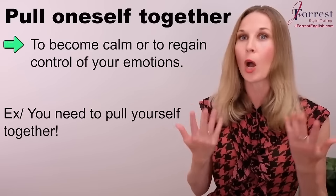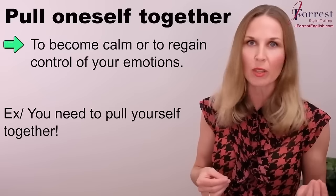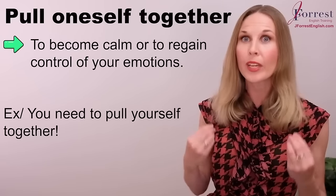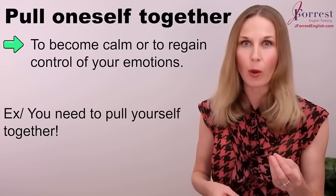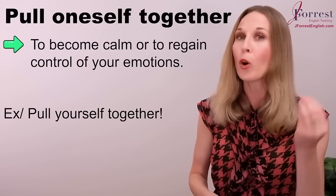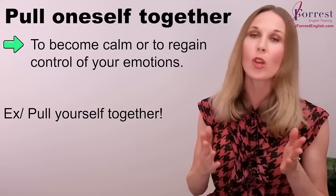You became very upset or very agitated or very angry even. Your friend could say, "Pull yourself together," to let you know you need to regain control of your emotions because you're being too upset, too angry. We also commonly use this in the imperative, pull yourself together. So notice with the imperative, you start with the base verb. Pull yourself together, you need to pull yourself together. Both of those are very common.